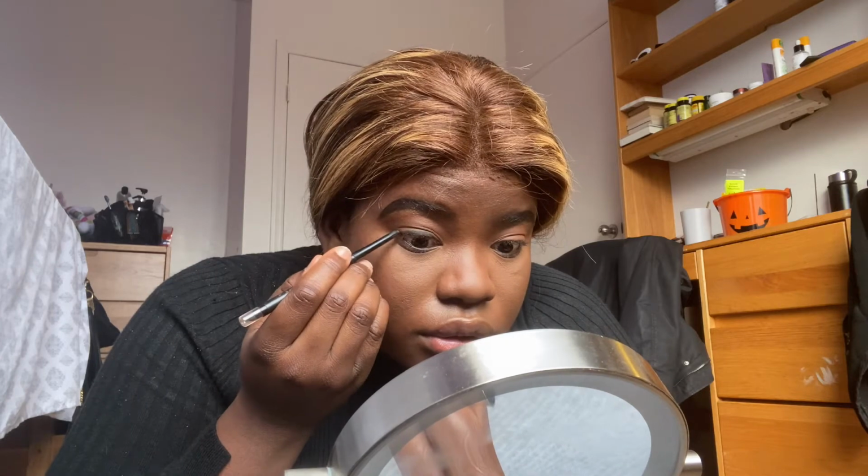So now I'm gonna focus on my eyes. For my eyes, I just do eyeliner and I apply lashes. For eyeliner, I'm using this Milani Stay Put eyeliner in After Dark, and it has a smudge tip, but I don't use that. Oh, actually, yeah, that's fine. I'll put eyeliner first. I'm just gonna do a line. You can make it as thin or thick as you want, depending on how comfortable you are with eyeliner.